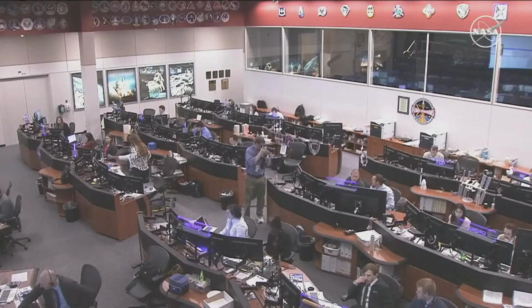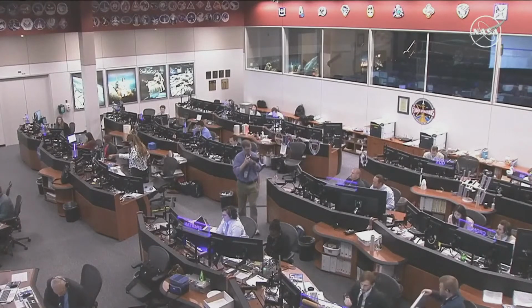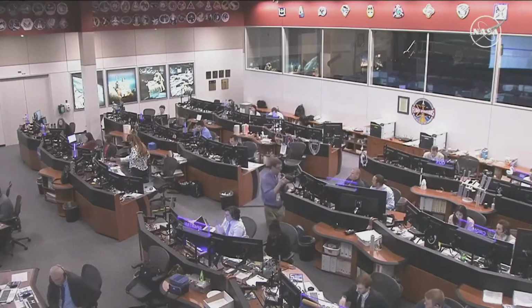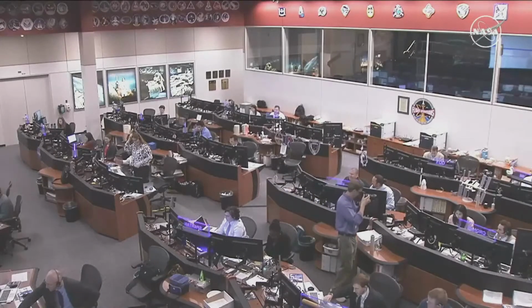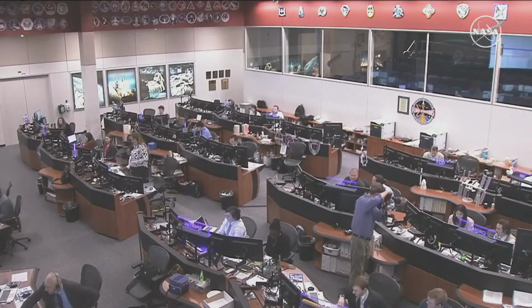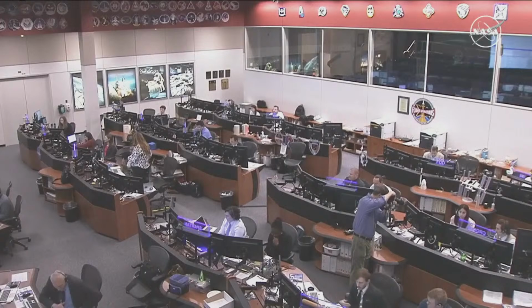Dragon SpaceX on the big loop. Control of cabin air temperature via 4.080 is now allowed. I would also like you to swap one of your suits to Dragon to ground and give me a comm check on that pathway. Copies on the big loop.